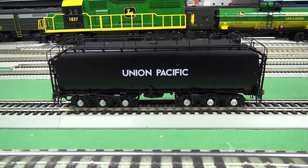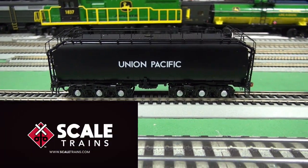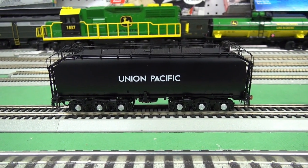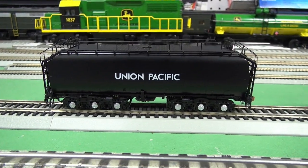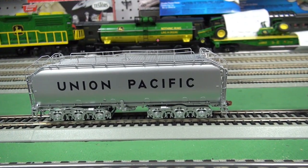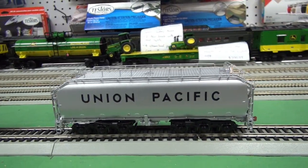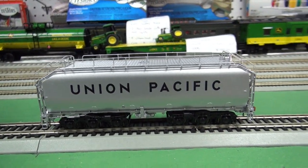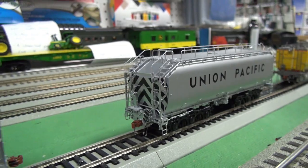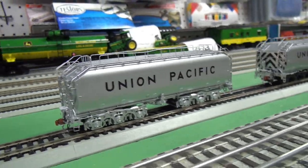All right, we have some great looking auxiliary water tenders from ScaleTrains, and they are all depicting various eras of the Union Pacific Railroad. So as you can see, the first one that I have here is an in-service black version. And then I have an in-service silver version as well. This is an unnumbered one, actually. And now I have a different version of the silver. This one has black trucks. And the main difference between these two, besides the black trucks, is this one also has some black striping on the side, whereas the other version did not. That's a flat silver there.